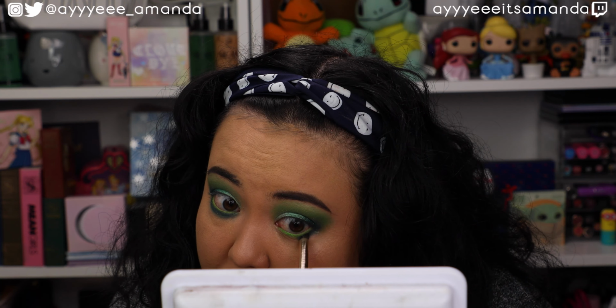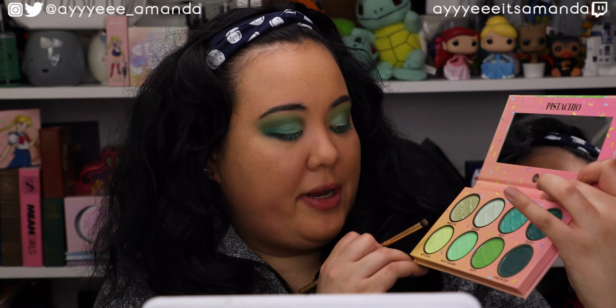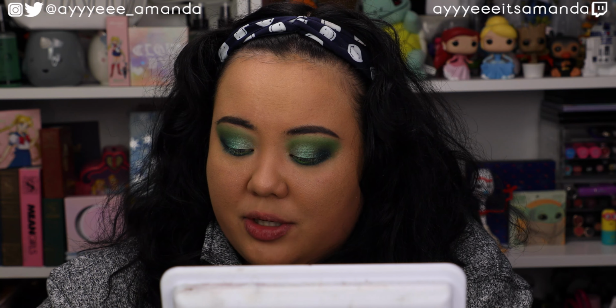I also like this shade Cone or Cup a lot. It's almost like a deep turquoise, aquamarine, aqua color, and I'm living for it. So I guess the only shade I did not take would be the shade Soft Serve, because we're gonna take Sweet Life for the inner corners. Not that it really needs it. I could have brought down Dessert a little bit more, but I'm having way too much fun with these shimmers.